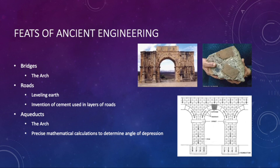Some feats of ancient engineering that the Romans had to come up with for bridges was definitely the arch. The arch allowed for much greater structural integrity because, as opposed to having just a bunch of columns spread around for pressure to dig into from the weight of the bridge, the arch would actually spread it very equally. For roads, the leveling of the earth was a huge factor to make the roads easy to walk on, easy to ride on, along with the invention of cement and the layers used in the building of the roads.